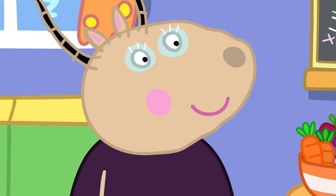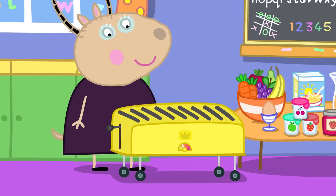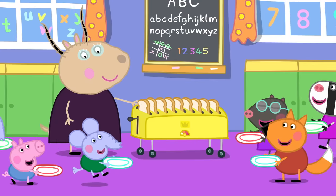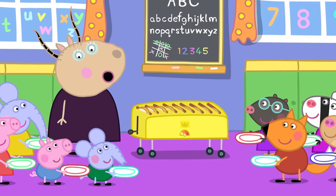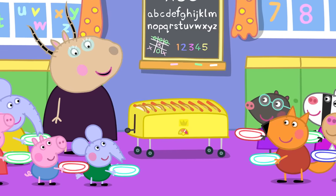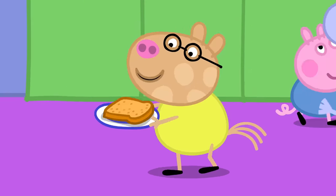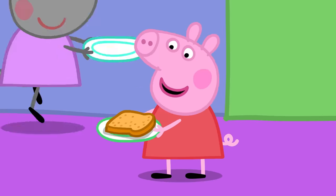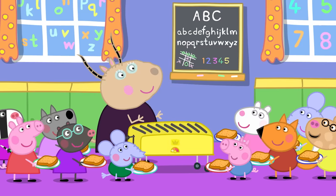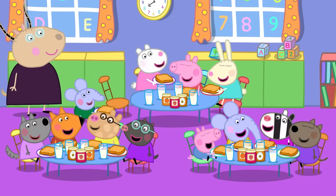Well, in that case, I will have to use the big toaster. It's a super toaster. Plates ready, everyone. Wait for it. Here it comes. Everyone has caught their toast. Again! No, children, eat the toast you have first.